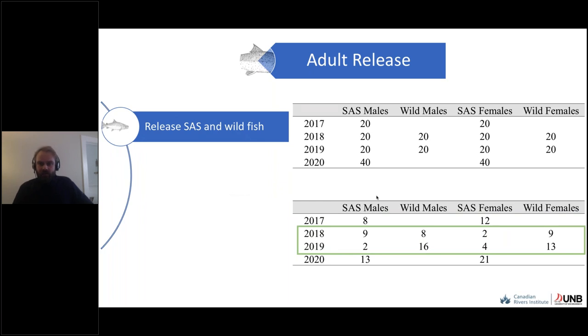Under sympatric conditions with wild fish present and SAS fish present the following years, we found these results. In 2018, 9 of the 20 SAS males and 8 of the 20 wild males, 2 out of the 20 SAS females, and 9 out of the 20 wild females spawned successfully. In 2019, still under sympatric conditions, 2 SAS males were found to have contributed to spawning, 16 of the wild males, 4 of the SAS females, 13 of the wild females.